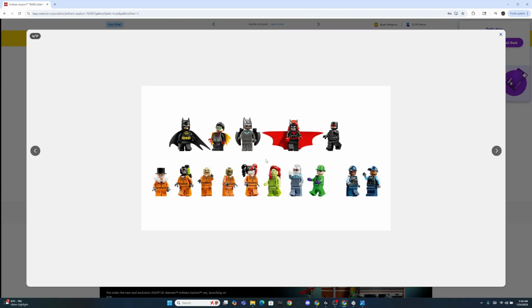Love him. He looks great. I'm so glad that they went with Damian Wayne because it's been so long since we've got him, and that they went with this kind of newer suit of his with the gray and the black and with the red trim. Beautiful. Looks amazing.